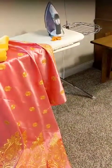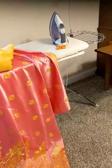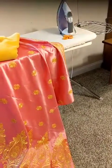Sherry, embroider the gold with coral. I don't have time, and I don't know how to do the embroidery yet. I'm going to learn.